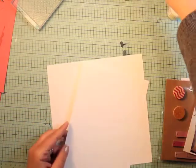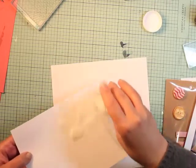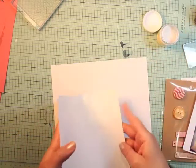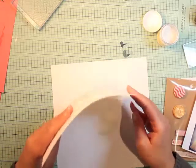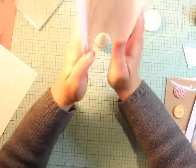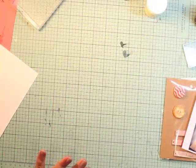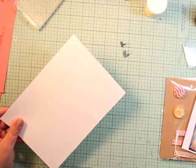Here I'm using my Recollections honeycomb background stamp. It's my first time using it, and I'm using two pieces of scrap white cardstock. I'm not intending on using this on my layout. I'm just trying to practice to see what it would come out like. I had an idea that if I stamped the honeycomb, I could bring that in as an accent or a layer directly on my patterned paper or the background paper.